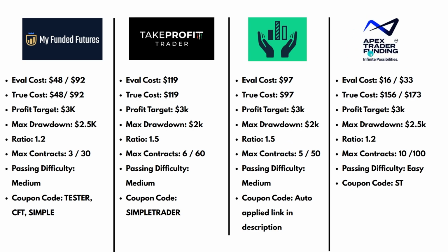And last but not least, we have Apex Trader Funding. The evaluation cost is by far the cheapest out of all of the evaluation costs, $16 to $33 depending on whether you're getting an 80% discount or a 90% discount. Sometimes you'll get a 70% discount, but the majority of the time they have 80 to 90% off. But the catch is that their true cost of funding is actually more expensive than almost all of the other prop firms, okay? If you want to actually get your funded account, you will have to pay an activation cost of around $130, which makes their true cost of funding $150 to around $170, okay? So actually quite expensive compared to the other firms.